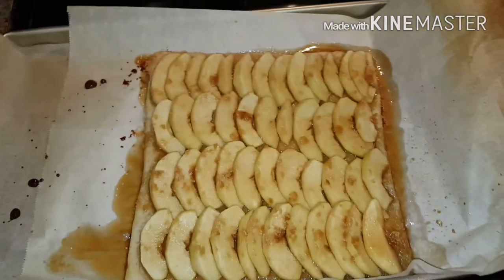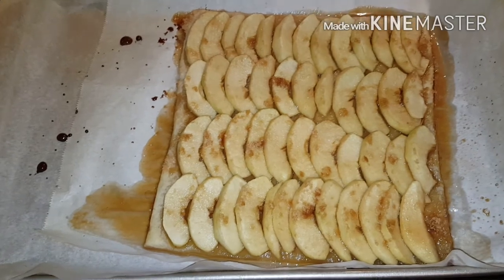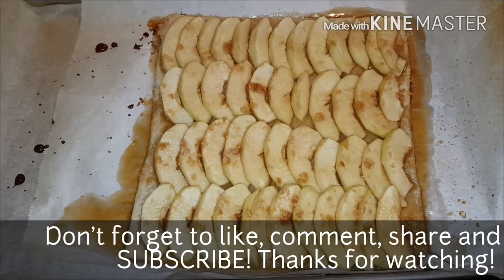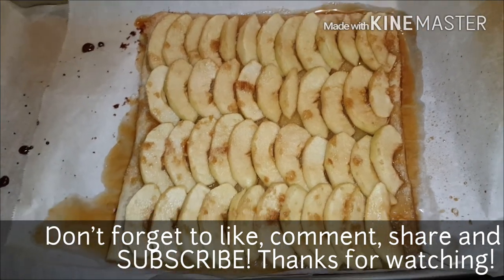Alright, y'all. I took it back out and, to say the least, still looks the same, honestly. You can see the brown sugar bubbling around it. You just want to give that 10, maybe 15 minutes at the most to harden and stuff. And then you can go ahead and enjoy it.